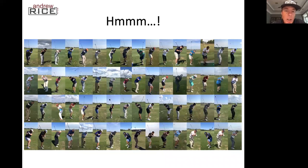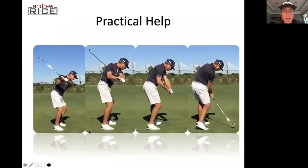But if you look at all these positions, these are the type of positions that you see, and that golfers are going to have to work some kind of magic on the way down in order to hit predictably, consistently better golf shots. Most common thing I see, lightning rod. So how can we help these poor souls?